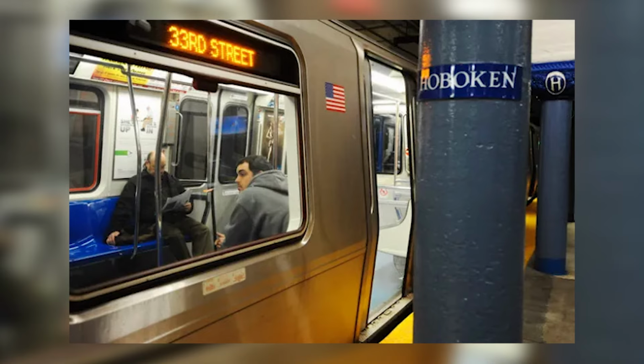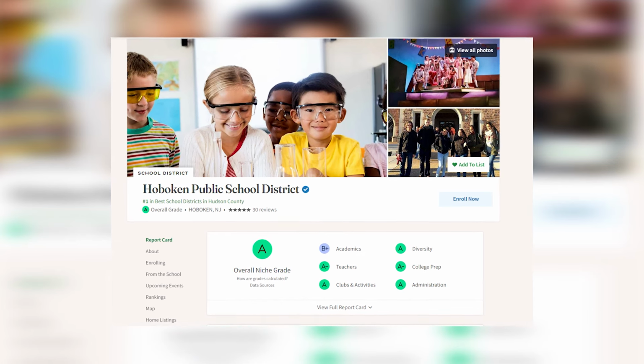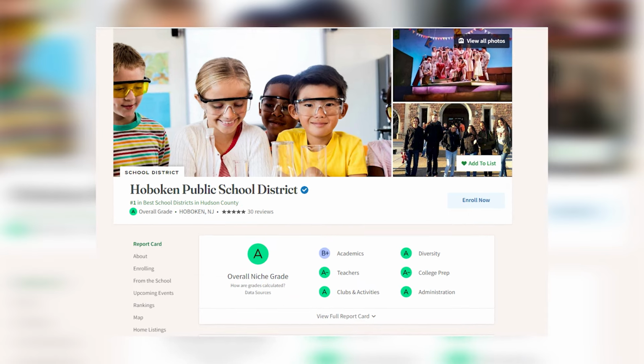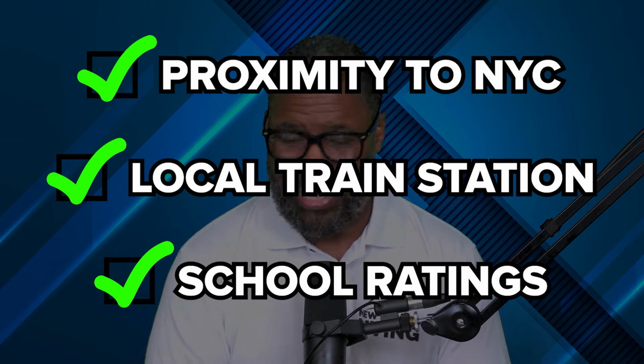You have direct access, quick access to the city, check mark there. And finally, school ratings. And we flashed that up. So Hoboken school ratings, you can see, is an A-rated district on niche.com. So it has all three. The big three are check marks, which means high demand, which also means higher than what your average is going to be per square foot primarily in Hoboken compared to another location in the suburbs or even in Hudson County, but doesn't have those same big three checkoff items.